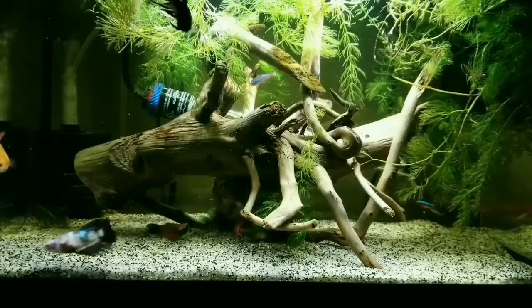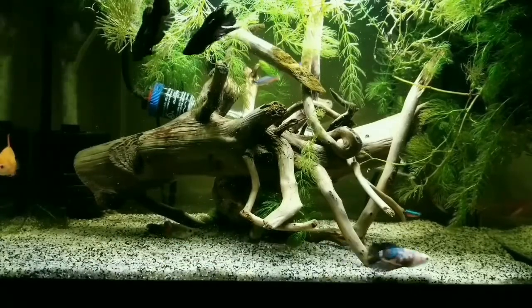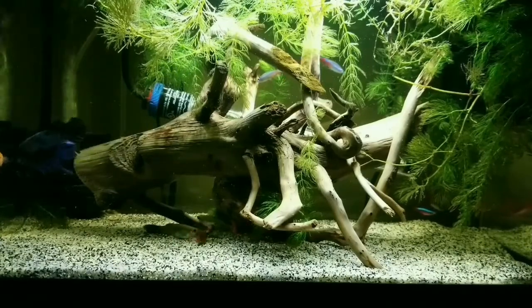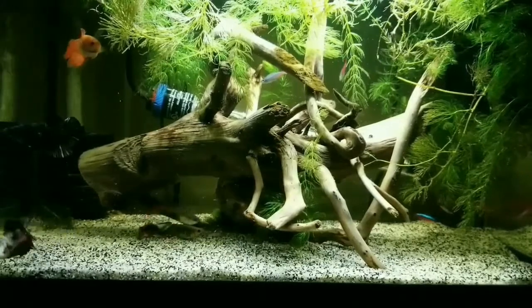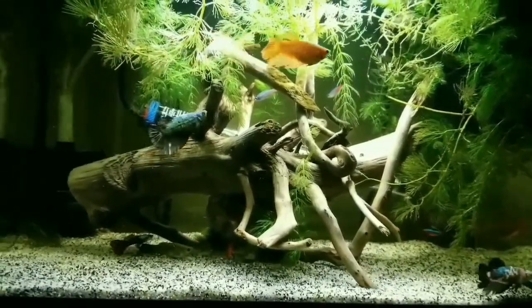If one drops from a bubble, the male will gently return it until they are free swimming, which would be in a day or two. The fry can be fed freshly hatched brine shrimp, finely crumbled flake food, and also enjoy finely chopped egg yolks.